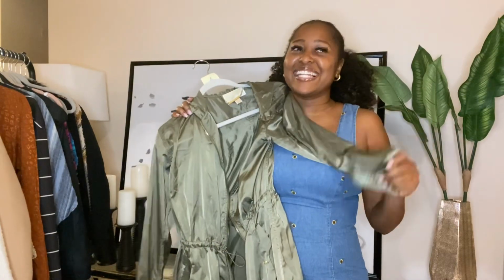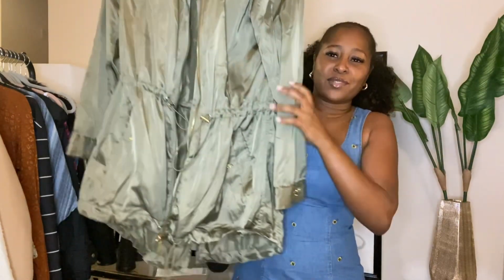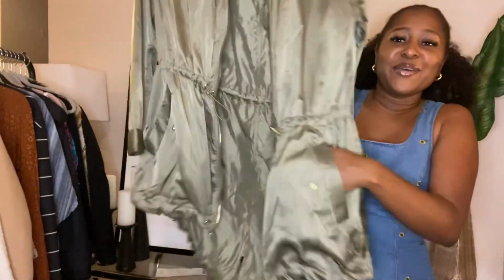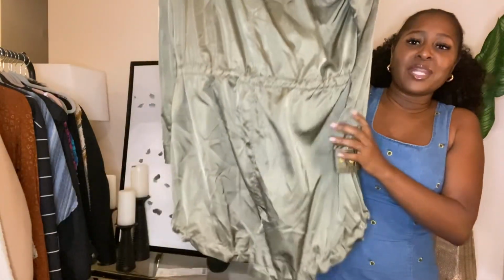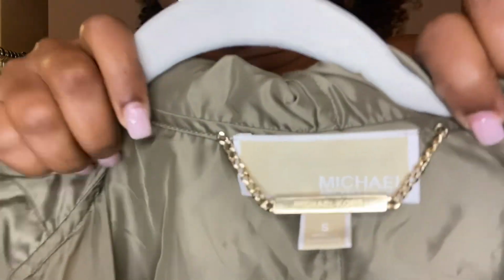Michael by Michael Kors. You would think I learned my lesson from the last few videos, but I guess these are called utility jackets when they're styled like this, and it's this beautiful olive green with a light shimmer to it. All the buttons and adornments are in gold, like this waist belt. And honestly, I should keep this for myself. A full zip, pockets on both sides. It's got a hoodie on it. It's just so feminine and so beautiful. And look at the little chain in there.